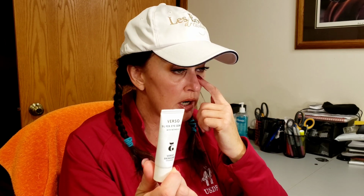So there's nothing wrong with using a retinol around your eyes. Be careful you don't get it in the eyes, but this would be something I would say to use once a week, because the skin around your eyes is just so delicate. So those are what I have and what I wanted to show you guys.